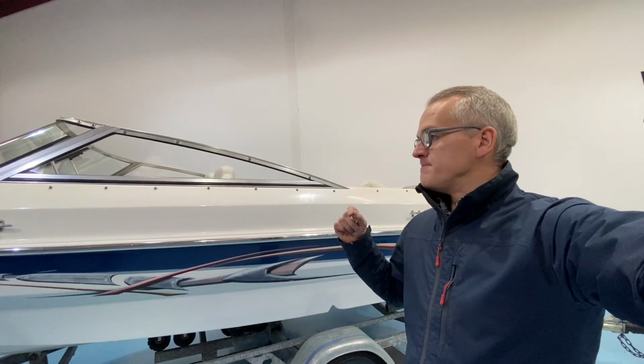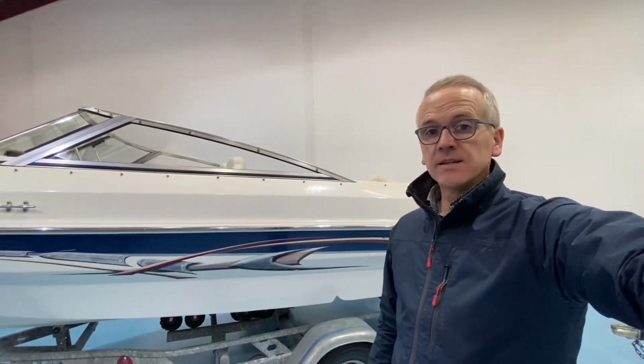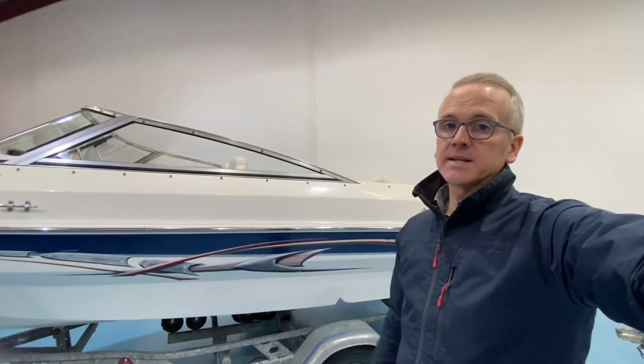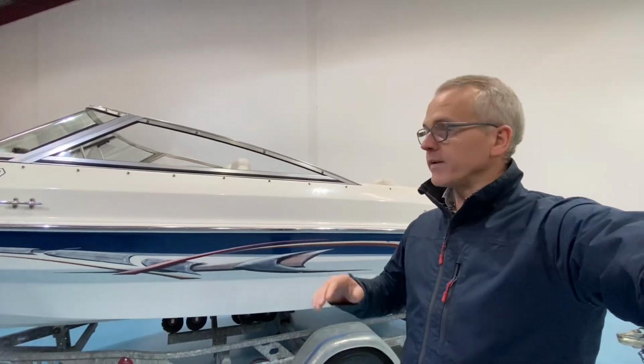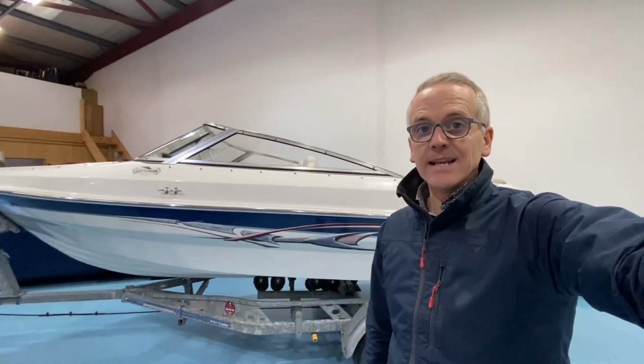So whilst you might be thinking you're getting a bargain of a deal at like 9 or 10 grand on something equivalent privately, chances are you're really not. And this boat is well priced at $12,995 with the warranty, with all the service work done. It's a really good deal, and it's a really nice boat.